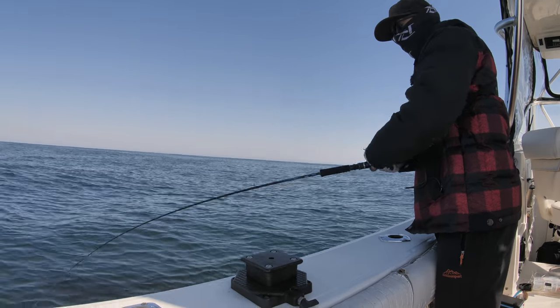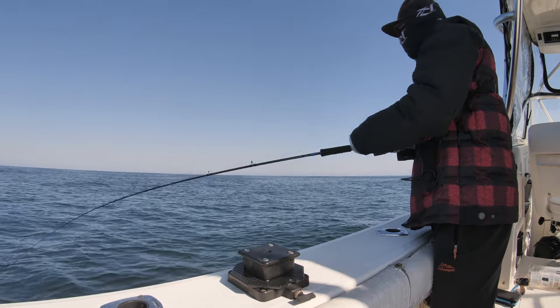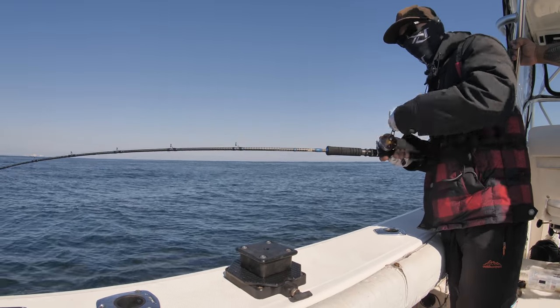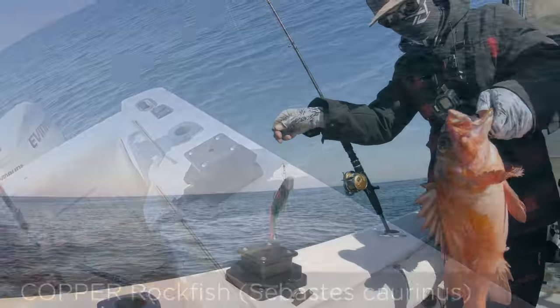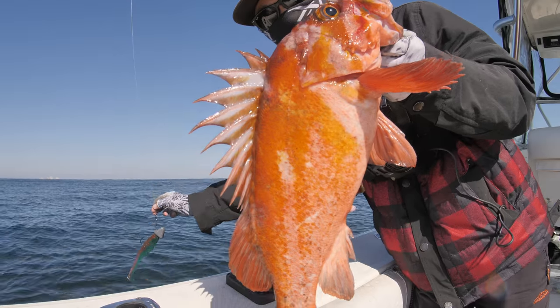Yeah. On the drop. Oh, this thing's got some weight. Good job. Hey, you said good job. Thanks, man. Appreciate that. You're popular out here, too. Decent rockfish or something? Oh, right there's another red. Nice. Canary. Yes, it has to have yellow. Not bad. Pretty nice rock.